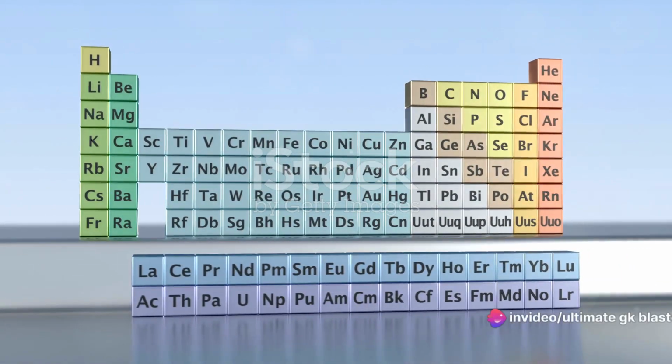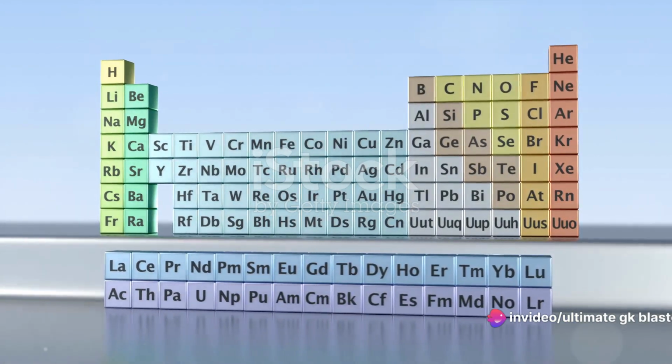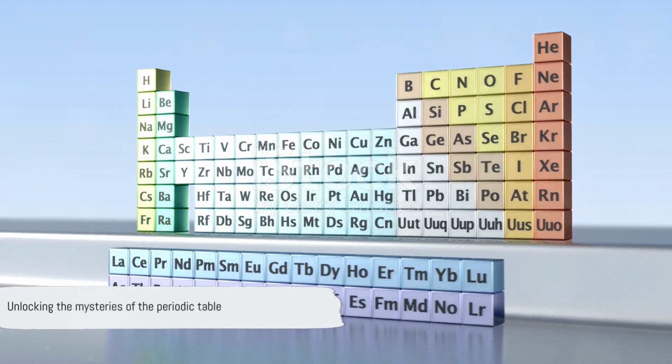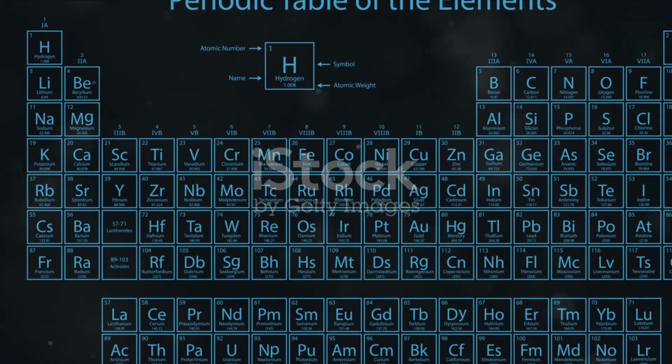In all seriousness, the periodic table is a marvel of scientific knowledge and organization. So remember, next time you look at the periodic table, don't see it as a boring chart. See it as an adventure waiting to unfold.